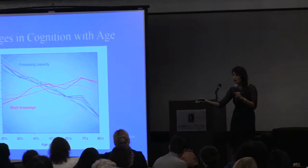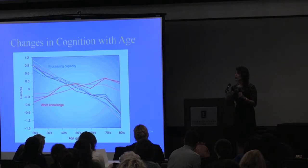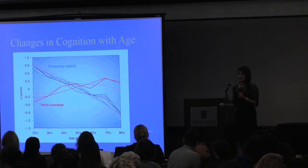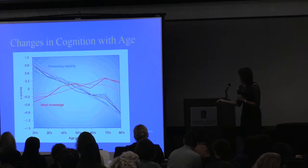All right, so this is what happens with us as we get older: our word knowledge keeps going up, our processing capacity keeps going down. So our ability to process things declines, and in a world where we prize multitasking, where as we get into our 40s and 50s and 60s we're expected to juggle more balls, it's a particularly sad state of affairs, particularly for women, because there are a couple of other issues that come up, which Luann Brizendine, who I think is talking after this, is going to talk about in great detail.